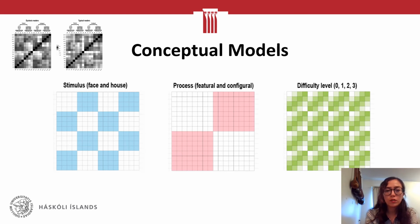These are the conceptual models for stimulus, process, and difficulty levels. If these patterns correspond to reference models, that means that they are independent skills. Here, for example, is the conceptual model of a stimulus. These two are both faces, so they are highly correlated. And here one is face and another one is house, so they are not correlated. It is the same for the conceptual model of process. These are both featural, so they are correlated. And here one of them is featural and another one is configural, so they are not correlated.